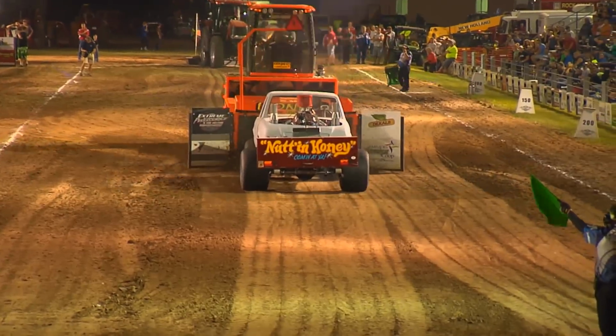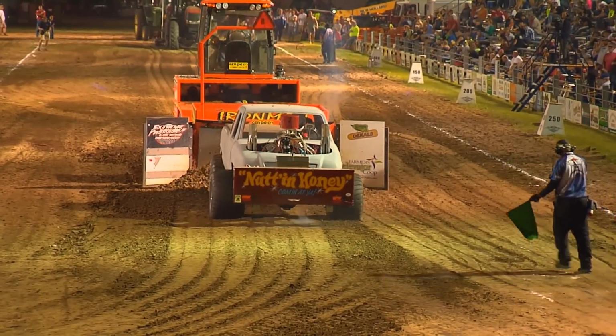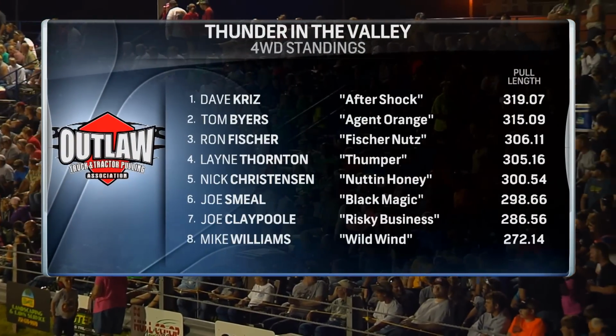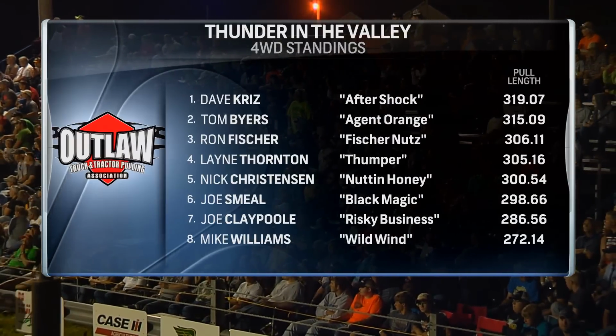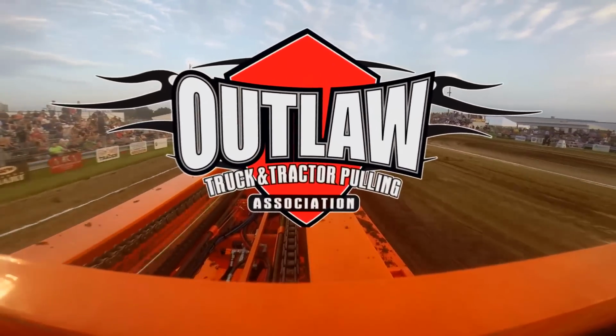The motor doing its job. No bounce, just a little bit right there, but a very, very decent run. Checking out the leaderboard, Dave Crisp putting his Ford in first place. A real contender in fourth is Lane Thornton. Stay with us. A lot more trucks coming your way from Rock Valley.